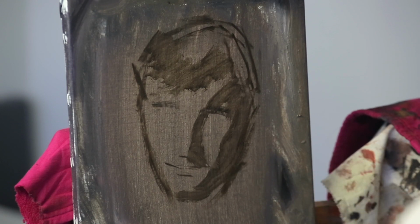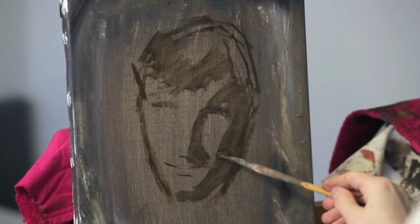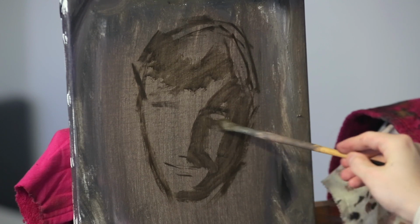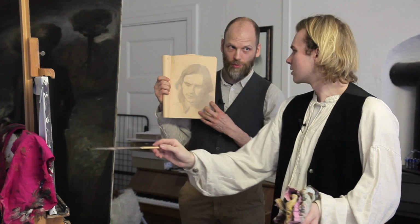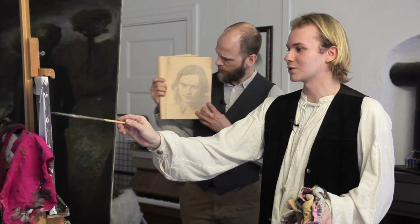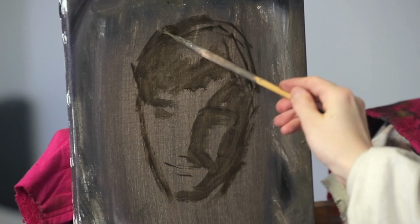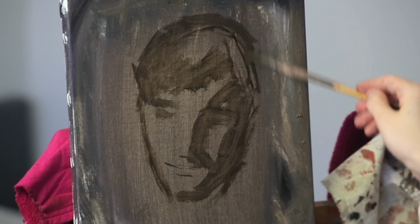Oh, and we should have mentioned the sketch, which I'm basing it off, because that is a previous drawing I made of Magnus. Do you always do preparatory sketches? No, this is an exception. And as you can see, I'm not really following it. But it was just something to get to know the features and the model, for that matter.